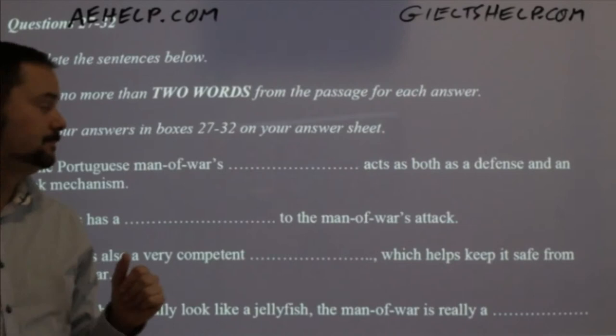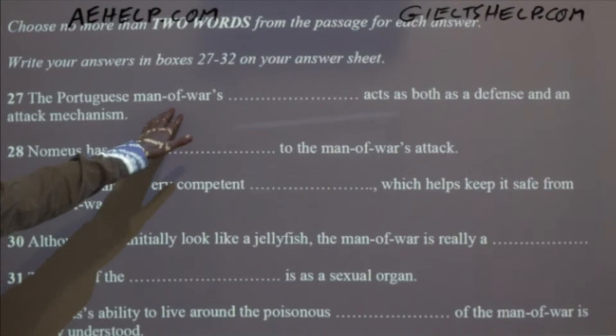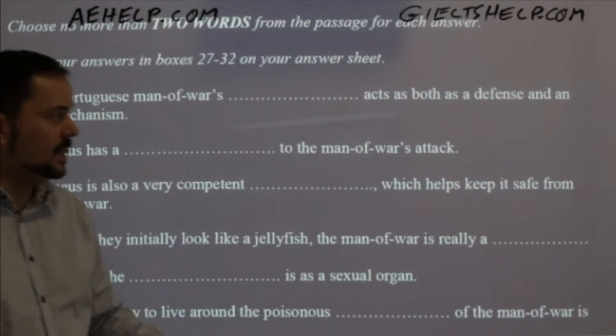Nomius has a something to the man of war's attack. Okay, this man of war is definitely something interesting here. It looks like this Portuguese man of war is maybe a name for this jellyfish or creature. Okay, I'm starting to kind of figure that out.